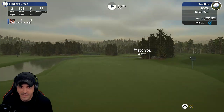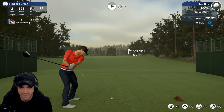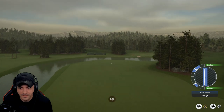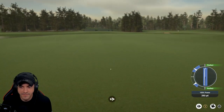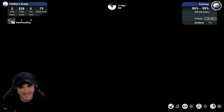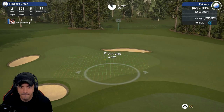Okay, hole number two. Let's see what you can do here. Fiddlers on Ontario. Man, these fairways are just wide open. Look at this. You got all of that one. I'm sure of it. That's going to be like 350 plus. All right, here we go, kid. We just got to get this one close. 215. We got some air.